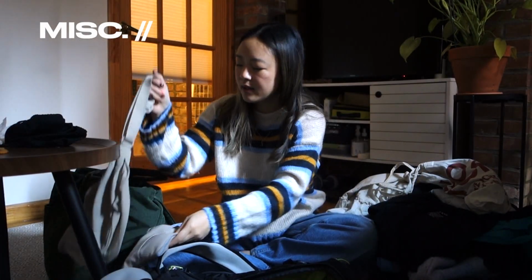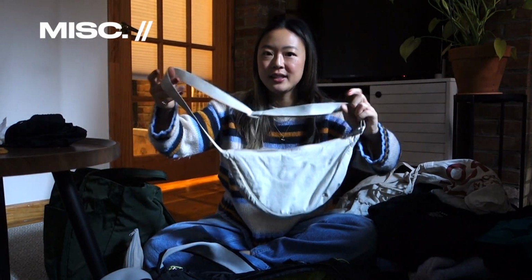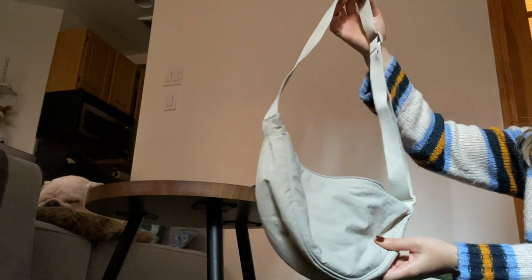I also brought my kind of sightseeing bag, if you must say. I just got this and it's from Uniqlo and it's only $20. I've already worn it. I love this very neutral color, and again, it's really, really flat and easy to pack.